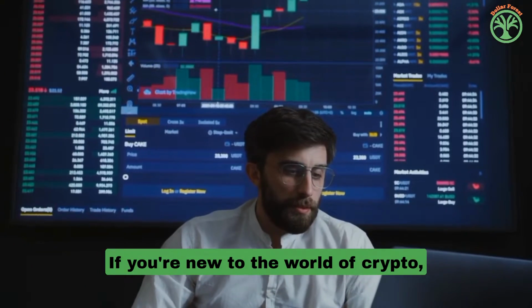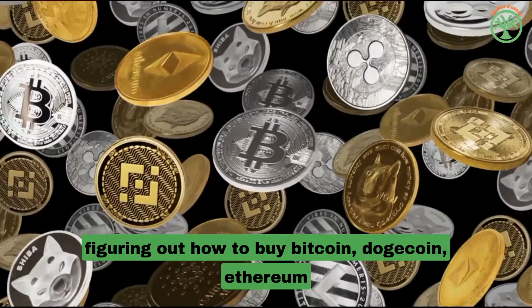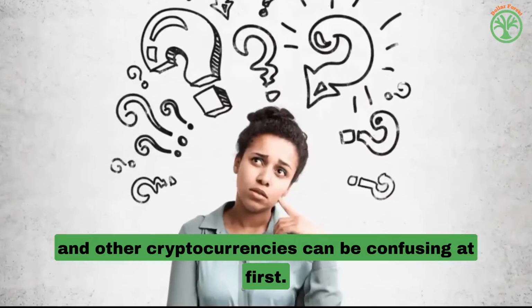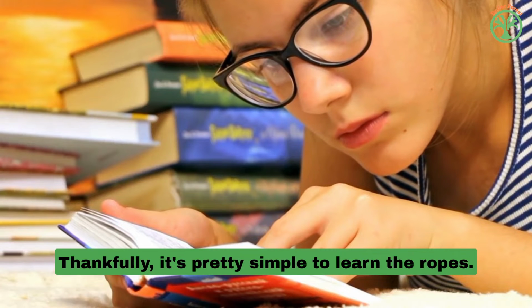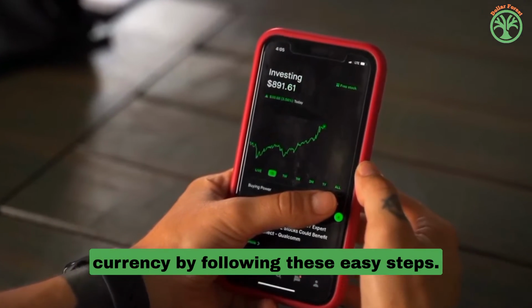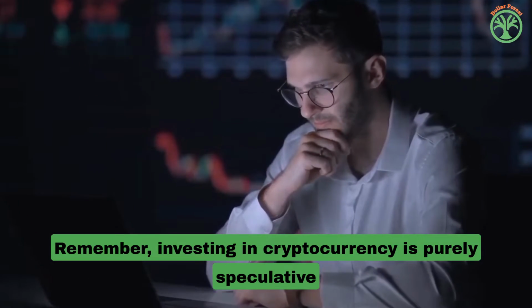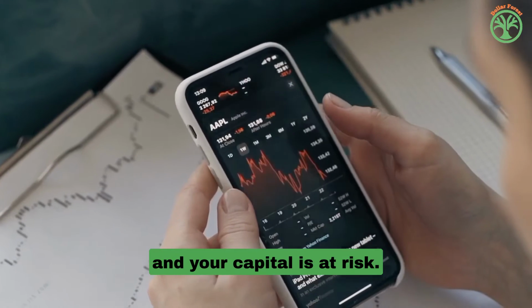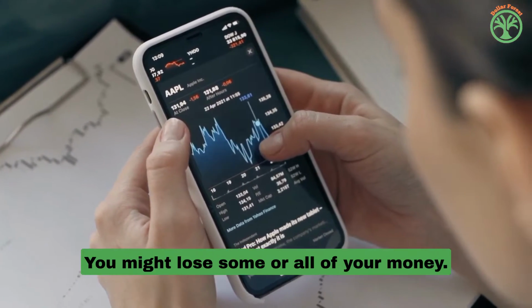If you're new to the world of crypto, figuring out how to buy Bitcoin, Dogecoin, Ethereum, and other cryptocurrencies can be confusing at first. Thankfully, it's pretty simple to learn the ropes. You can start investing in cryptocurrency by following these easy steps. Remember, investing in cryptocurrency is purely speculative, and your capital is at risk. You might lose some or all of your money.